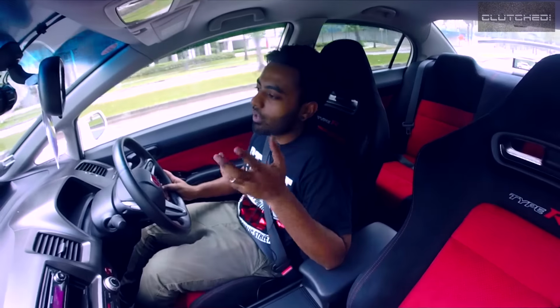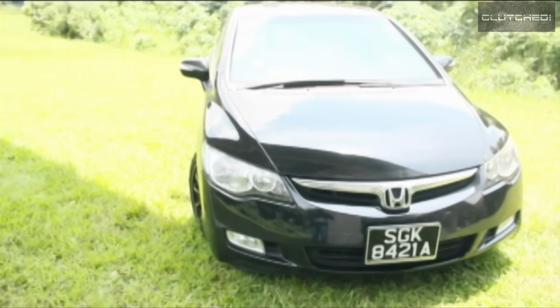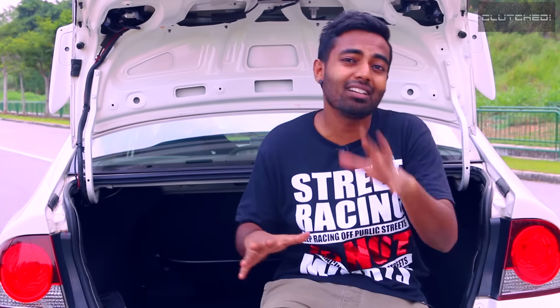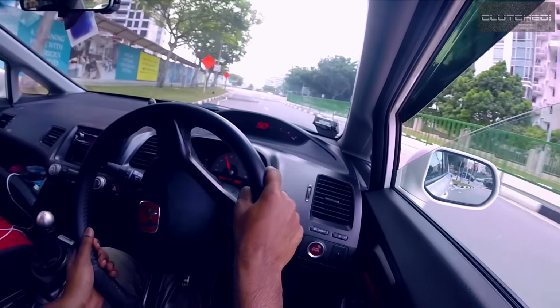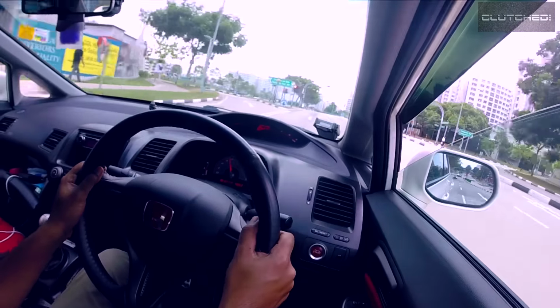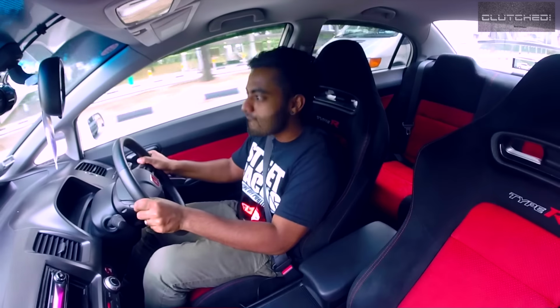Now, I've reviewed the Civic FD before, and it just amazes me how two cars that are pretty much the same can actually feel so different. Let me tell you, the regular Civic and the Civic Type R, they may be visually the same, but they're actually worlds apart. You will never find yourself in an RPM range where the car is struggling to pick up. It's like a horny Jack Russell on ecstasy, humping every damn thing in its way.